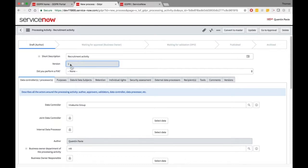Most probably, you will have to maintain that, and that's the whole point of having it in a tool like ServiceNow, is that a processing activity can evolve in time. You may have to change the tool, to upgrade it, to manage more or less information. So you will be able to modify your processing activities.